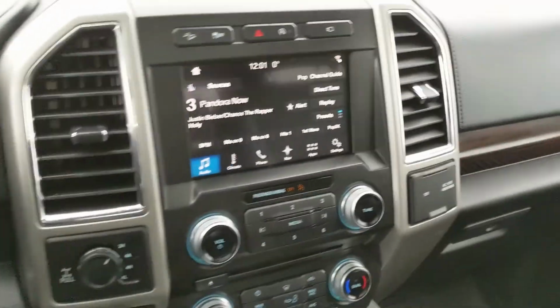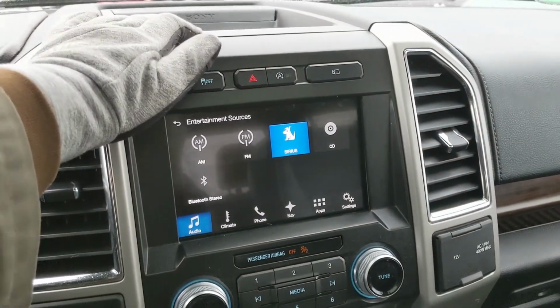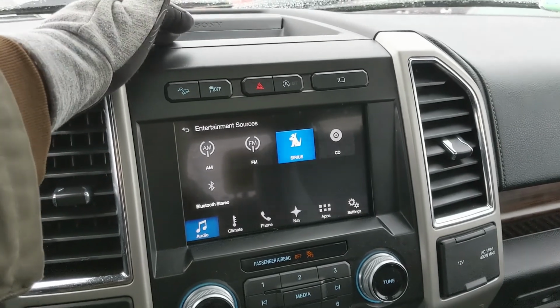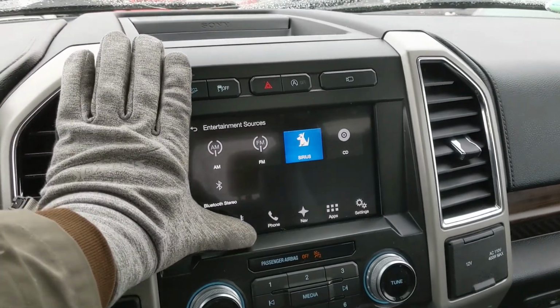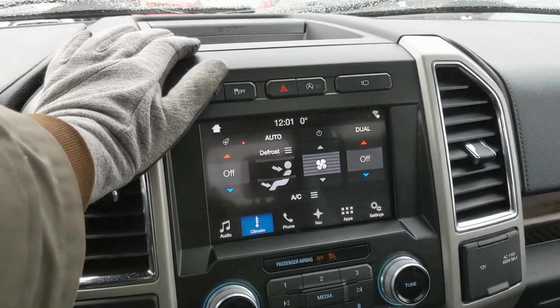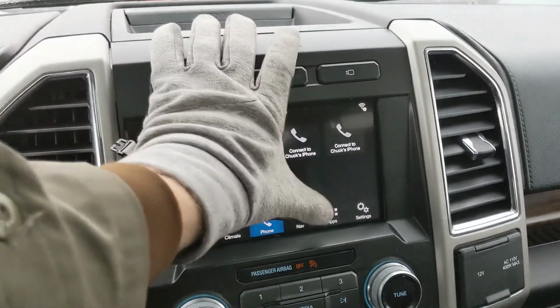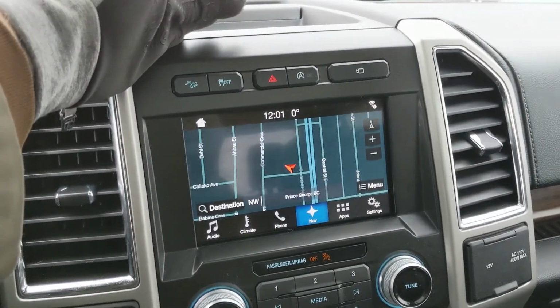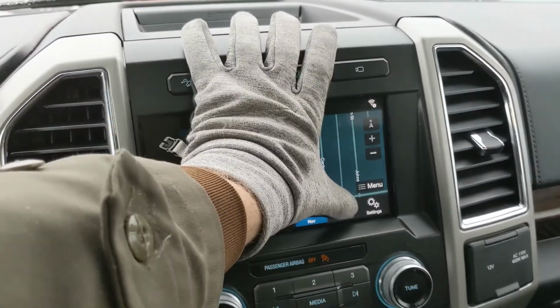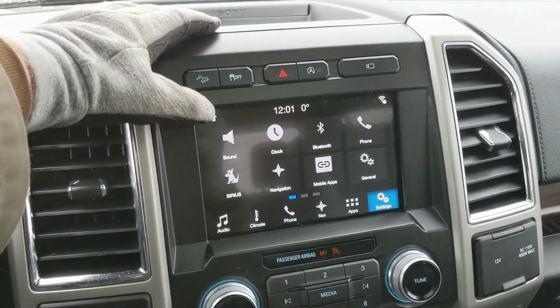But then moving on to your center infotainment screen, which is radio, Sirius, CD, and Bluetooth. So you do have some options there for whatever you want to listen to, however you want to listen to it. And you have your digital climate controls with dual front climate and a heated steering wheel so you can keep your fingers warm. Your Bluetooth phone controls, your navigation screen so you're hopefully not going to get lost on your travels, whatever apps you may have installed, and then settings for your screen and some other features around your vehicle.